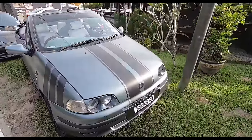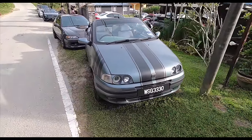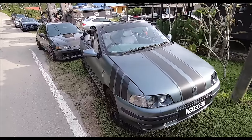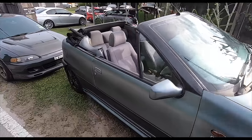It's a different driving feel. It's a different driving experience. I cannot put it into words. You need to experience this for yourself. Absolutely. So, so happy. Really.